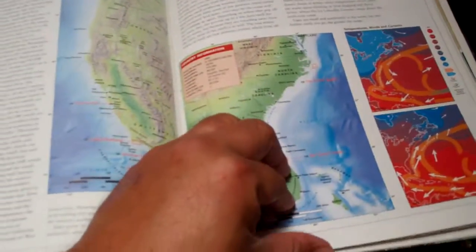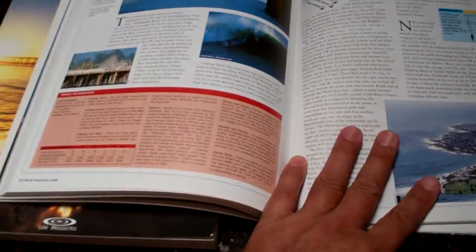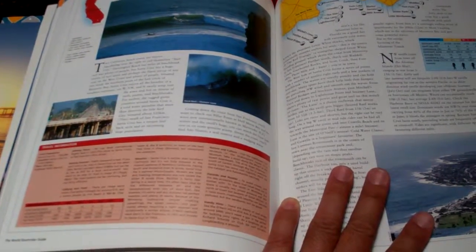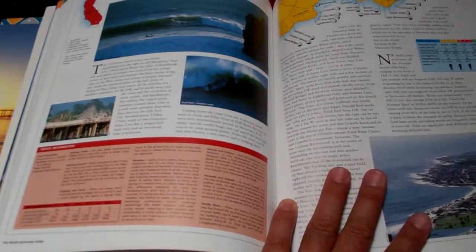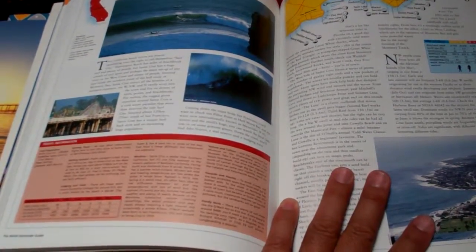It tells a lot of information, but when you're looking at, let's say, North America, and you're looking in the Northern California area or Central California area, it really goes to the Santa Cruz area, of course, Steamer Lane. And looking closely at the book, it tells you all the spots that you'd want to go to in that area. A lot of great information.